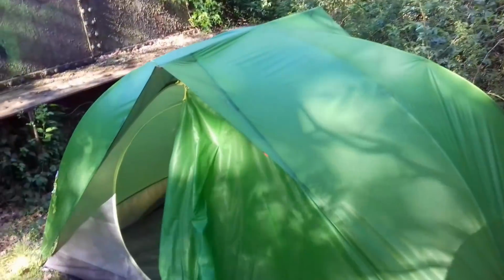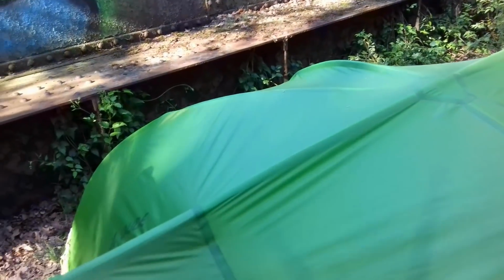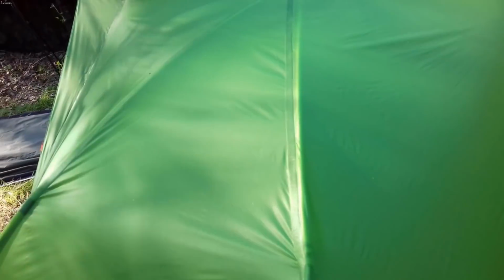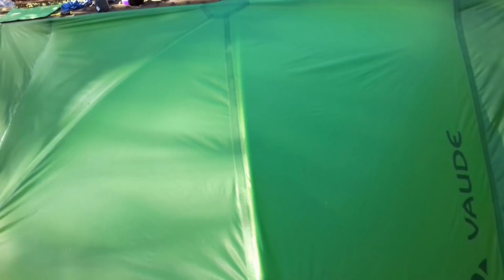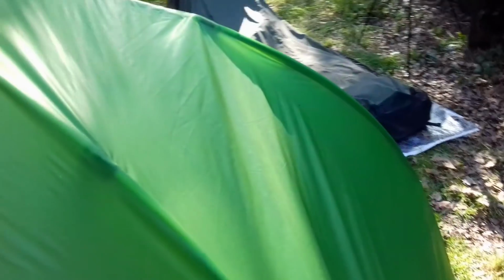It's quite a strong design. I mean, you've got a centre pole going over there. I think you can guy out from here. Yeah, and the back. Once you've got the guy lines pegged out, that's going to be bomb-proof. But look, how the poles cross over gives it that sturdy shape and design. And it's only 1.5 kilos. It feels very lightweight, but it's massive.